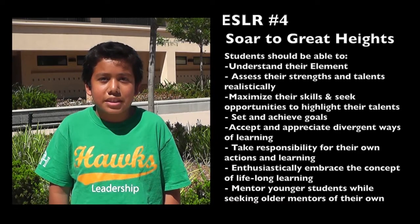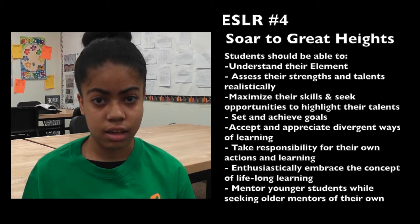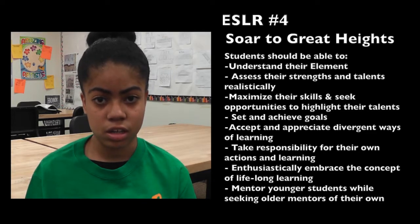ESLR number 4, we're expected to soar to great heights. I am an example of soaring to great heights because I have persevered through hard times, and this year I have won the Every Student Succeeding Award.